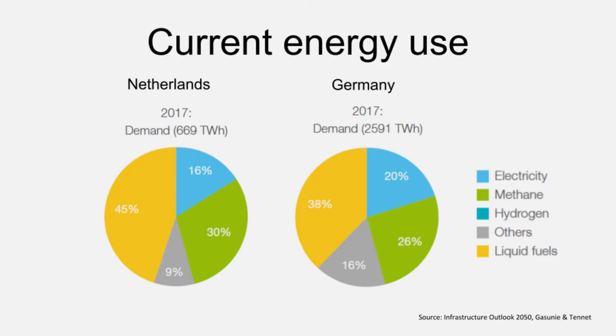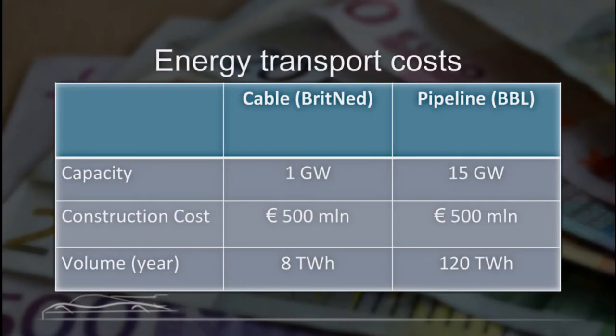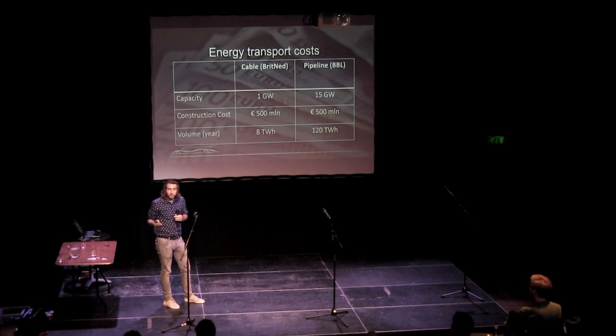And if we want to increase the infrastructure of electricity to match all of our energy needs, we need to increase it by 6 or 7-fold, which is a lot. And actually, increasing our electricity grid is very expensive. If we take a look at how much it costs to make a cable or make a pipeline to transport the same amount of energy, we can see that the pipeline is actually 15 times cheaper for the same amount of energy, or it's 15 times more expensive to transport electricity than it is to transport energy through hydrogen. And of course, the further away you move from your energy source, the more profitable it becomes to use hydrogen.